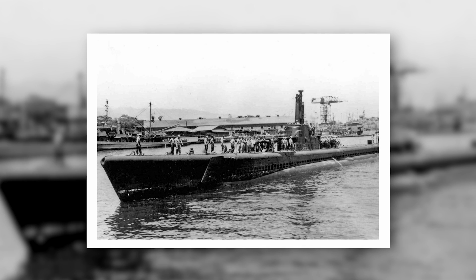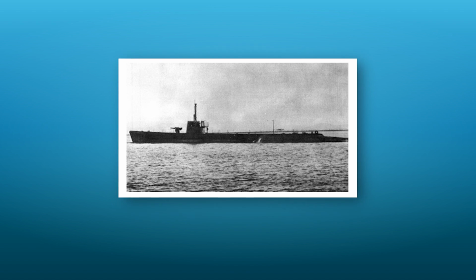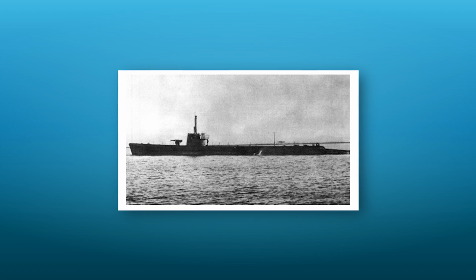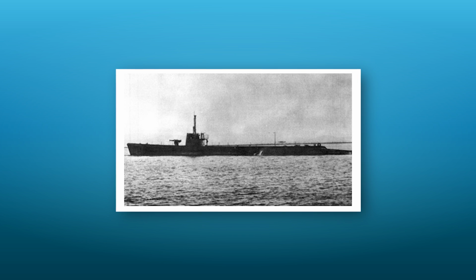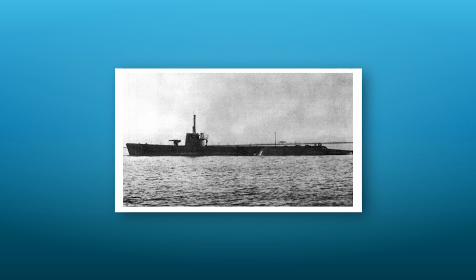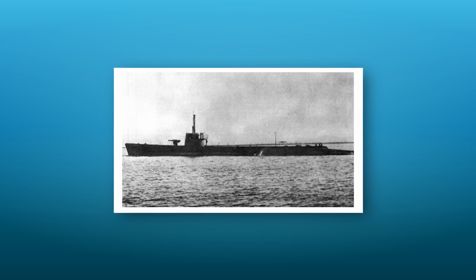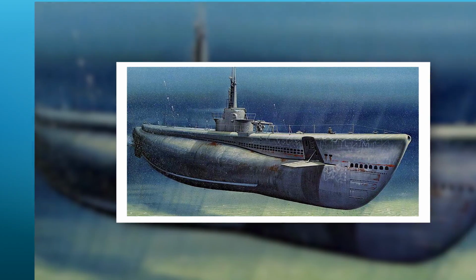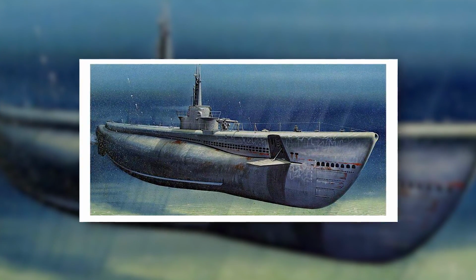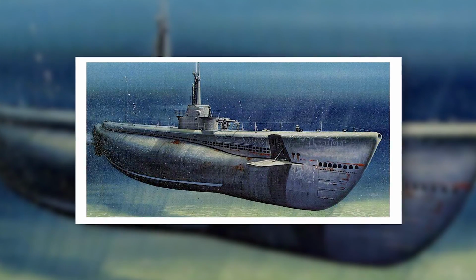In 1944, on her 5th patrol, Tang fired a defective Mark 18 torpedo at a Japanese convoy. This torpedo circled back around immediately and hit the submarine, blowing apart the aft section and causing massive damage. This one faulty torpedo destroyed the highest scoring Balao-class submarine of the war and killed 78 crewmen.